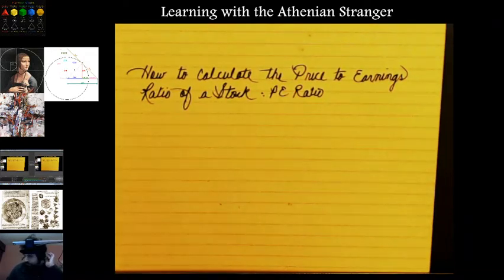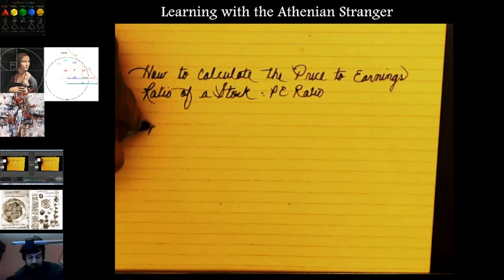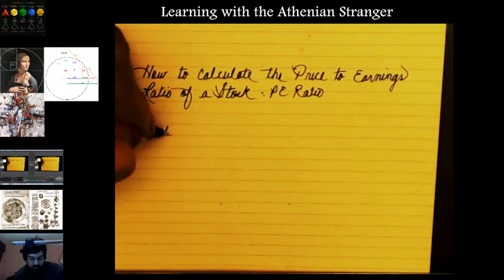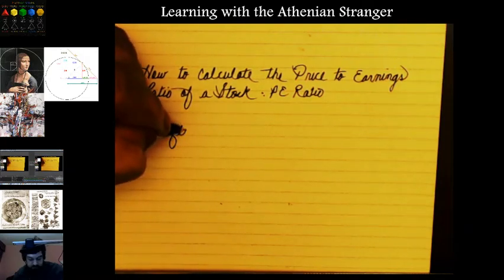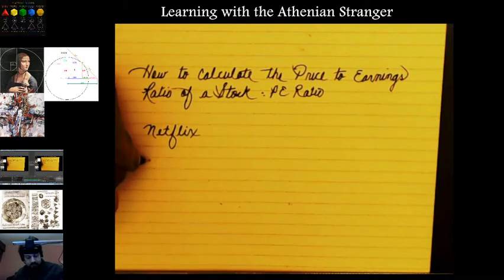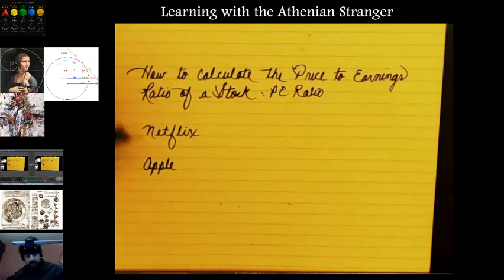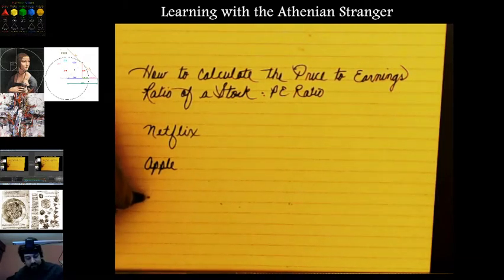So let's consider some companies that are widely known, that are publicly traded. One would be Netflix, the video streaming and DVD service. Another big company would be Apple. And another company right now that's very big is Amazon.